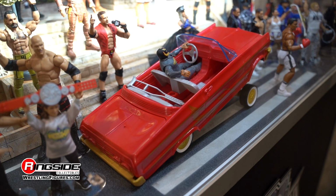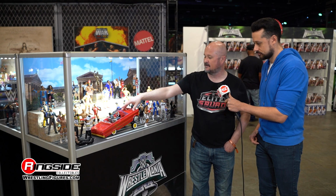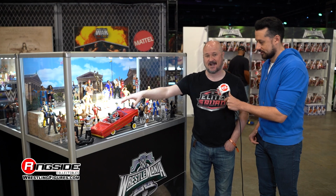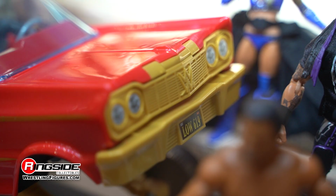The Lucha Lowrider, this is coming this fall. I'm really excited about this. This is a brand new vehicle, which actually has, I'm not sure how much I'm allowed to say, but it has actual working hydraulic shocks. Amazing. Yeah, it's really amazing when you see it in person and you're able to play. I play with this in the office quite a bit, and it's so fun. And it works well with all your figures.